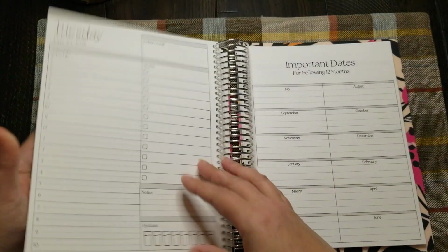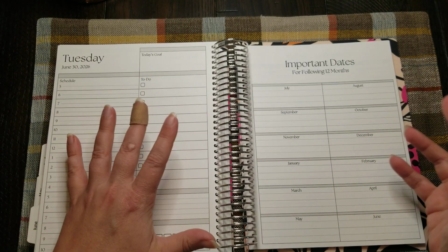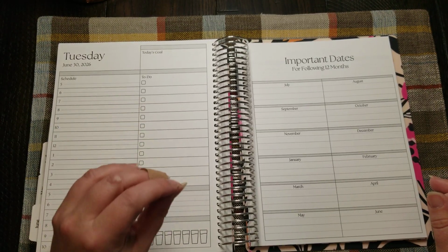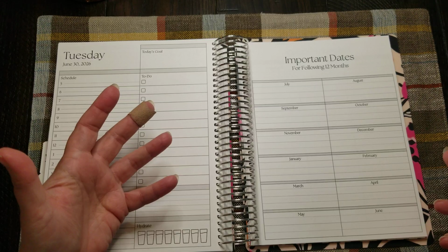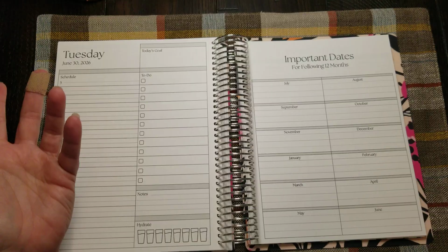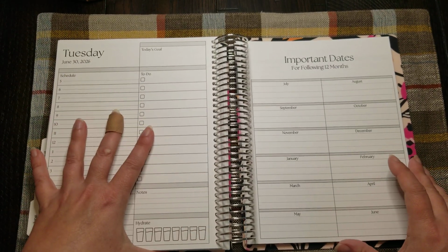When you do get to the end, the great thing is, let me find the end here. Oh, here we go. So you get to the end of your planner. These are obviously 6 months, there's no way you could get a coil big enough to even fit a year on there. But the great thing is you're not forced to buy a whole year at once. So say you want to try this out for 6 months, you could easily do that. If you wanted to get a whole year, you buy 2. Right now they're even having a special. You buy 1 at regular price, you get the second planner 40% off. So they're having a really good deal right now on that.